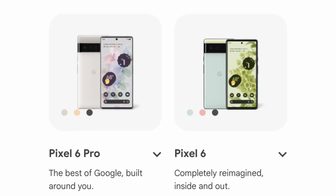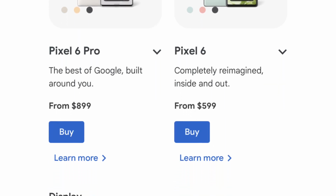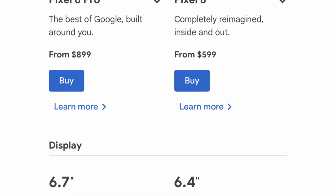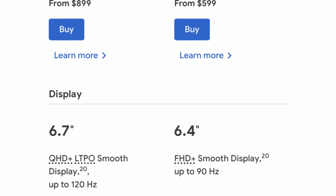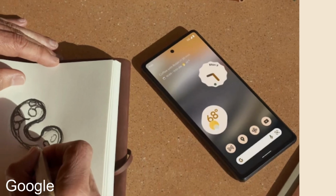The Pixel 6 is a 6.4-inch display. Pixel 6 Pro is a 6.7-inch display with a quad HD LTPO display. Pixel 6 Pro had 120 hertz, and the Pixel 6 had 90 hertz. The Pixel 6a will have a 1080p display at 60 hertz with an OLED display. 6.2 inches for the display, which is still a good size. I mean, the iPhone 13 and 13 Pro, those are just 6.1.